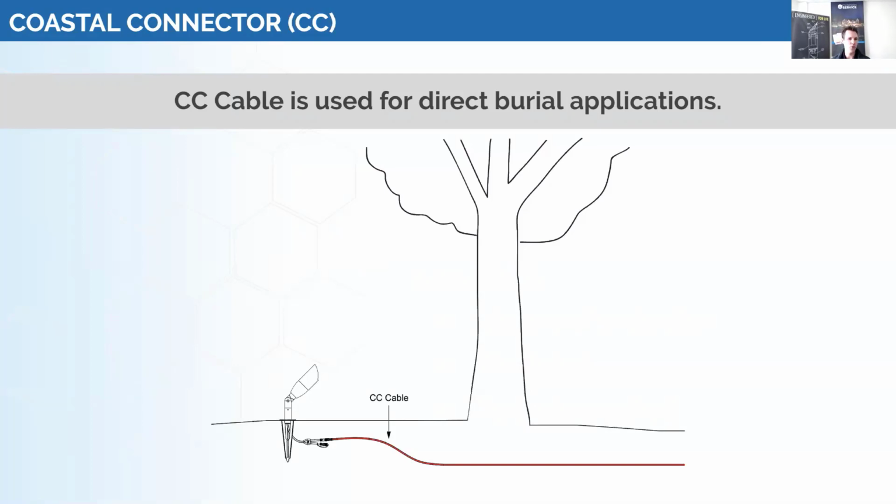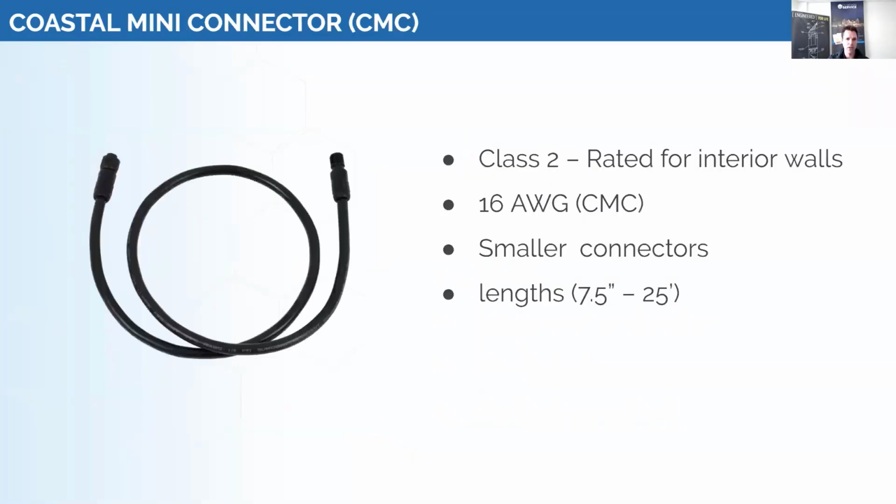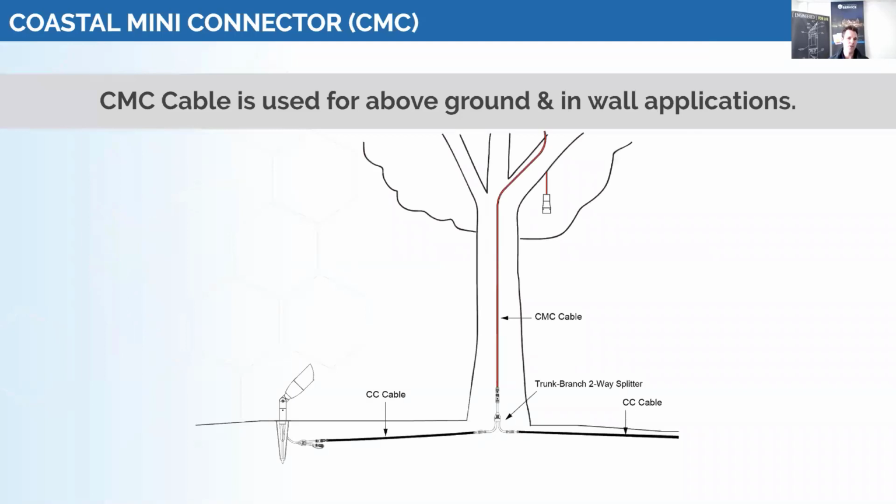Now, in some applications, I may want to create a branch circuit. What I mean by that is, let's say in this photograph here, I want to put a fixture up into that tree. I want to create some light for the canopy, or I want to do a downlight application. Well, now I've got a branch circuit. So I'm going to run a cable up to that fixture in the tree. But our 12 gauge CC cable is a pretty large cable. So in those applications where we want to run in smaller spaces or tighter spots, we've got a smaller version called CMC, Coastal Mini Connector, and it shares all the same properties of its big brother, the CC cable. The difference is it's a smaller gauge. This is a 16 gauge compared to the 12 gauge of the CC. Again, it's still twisted, it's still tin plated, IP68, no tools, all of those great properties, just in a smaller form factor. As you can see, this gives us the ability to put it into tighter spaces. So when we talk about a trunk and branch scenario, this is what we're looking at here.